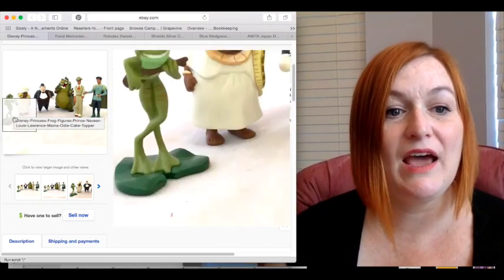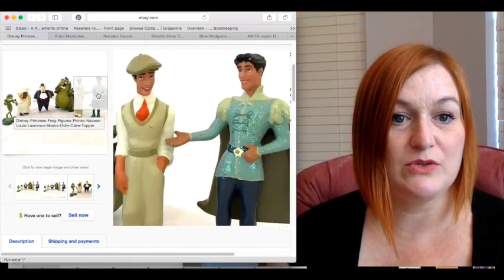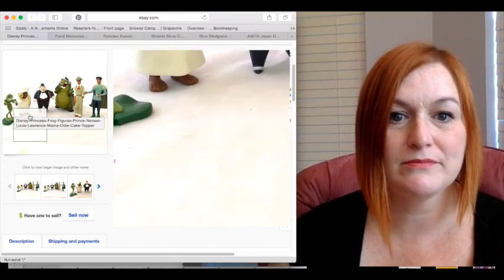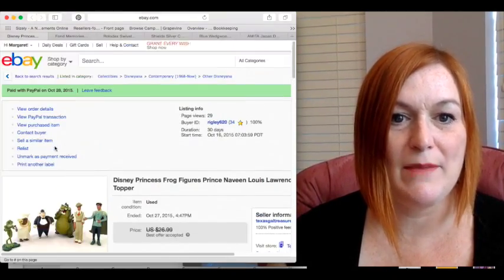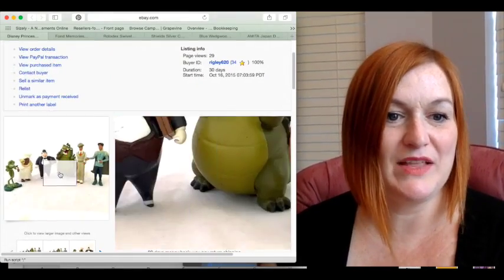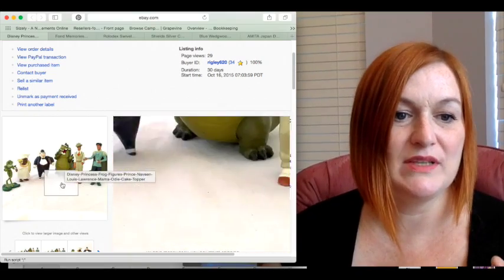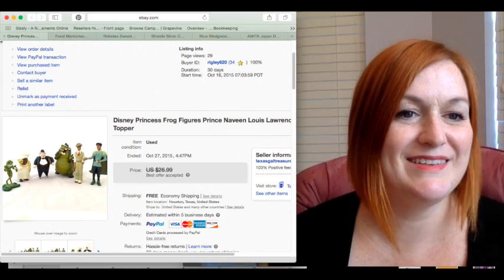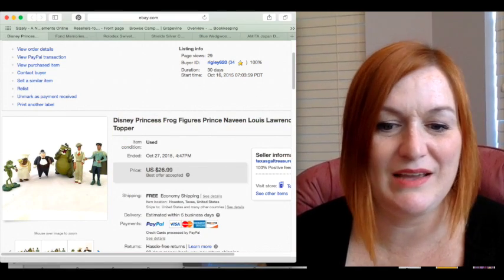Well, why not? And I have another set of these because there were 2 bags, but the other set is missing Mama. Oh, you know her name. Mama Odie. That's right. So it's got all of them except for Mama Odie. And I think there's another frog in the other one too. Anyway, that's not why you're here.